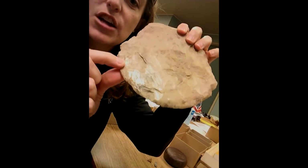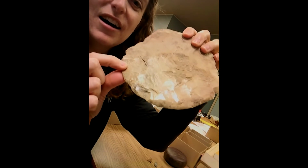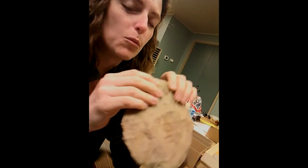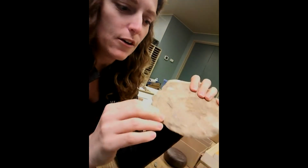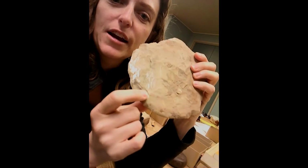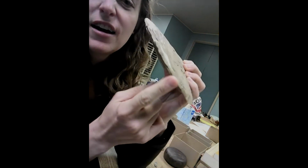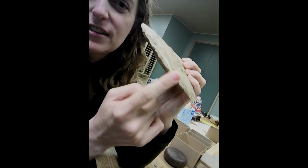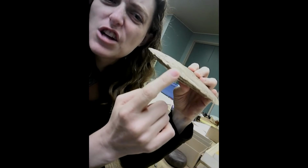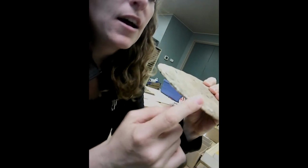But do you see the shininess of it? And so that shininess is from use. It's use wear. When you use this in the ground, it builds up this shiny layer on it and dulls the blade. So you can see I can run my finger along this and it's smooth almost. It kind of comes to a point, but it's smooth. It's not jagged, it's not sharp, I wouldn't say.